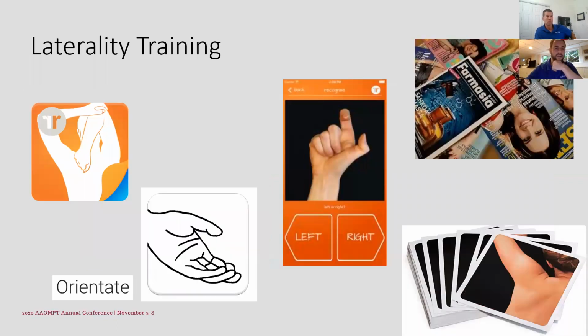So let's talk about laterality training. This is something that I think I really had to dig into to get more understanding about, because it's not just about doing left or right discrimination and moving on. There's a lot of different resources that you can utilize. I think my preference is actually using the actual app that the NOI group puts out, called Recognize.